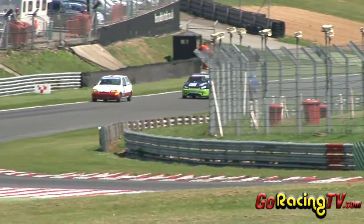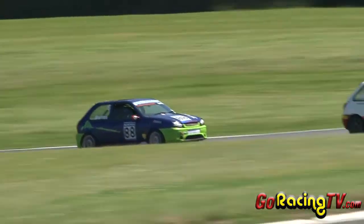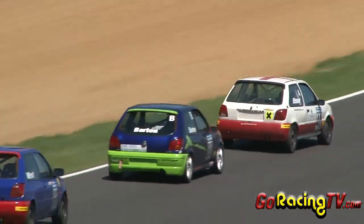Cars coming along Cooper Straight. Nik Barton coming under a bit of pressure from Ed West, car number 66, the blue car with the bright red trim. Ed running in third position in Class A at the moment. So great to see Ed back in the championship.